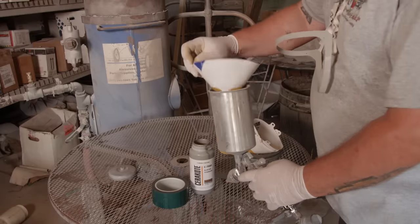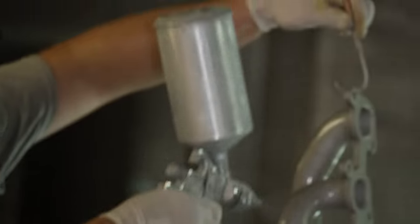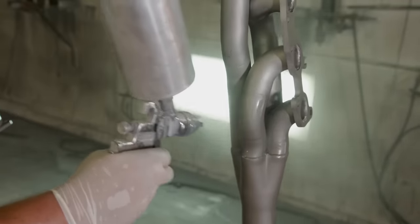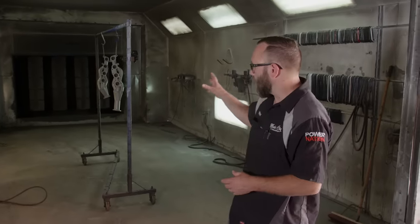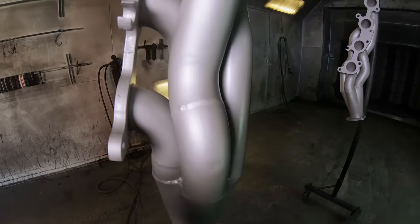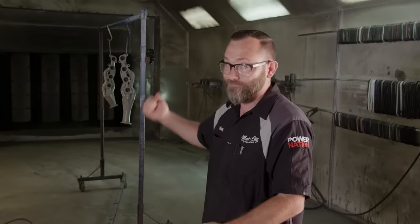Cerakote is an innovator in ceramic-based coatings, which can be used for a lot of different applications, including trim, chassis and suspension parts, and engine components like our headers. Now, Cerakote offers several different lines of ceramic coating, but what we chose is the Glacier series, and what's cool about that is you don't have to bake it. Once you spray it on, you let it air dry, and then it's basically done after that. So we're gonna let this dry a little bit. Those will be ready to go.